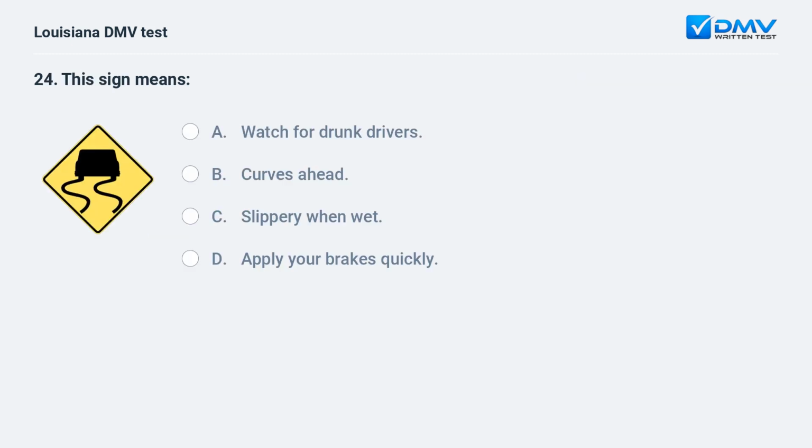This sign means: A. Watch for drunk drivers. B. Curves ahead. C. Slippery when wet. D. Apply your brakes quickly.